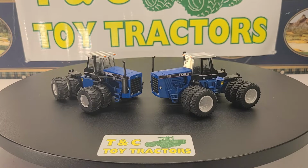I got that information from Big Tractor Power. He is just a wealth of information. If you're looking to learn anything about tractors, that's the man to go to. He really puts out the information on these tractors. So we'll get into them here. I'll give you my thoughts and opinions and get to talking about them.